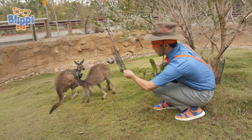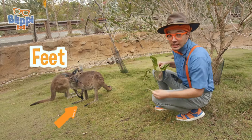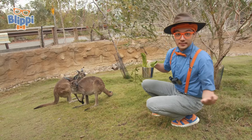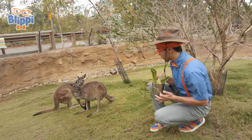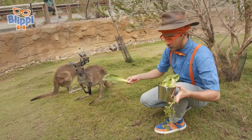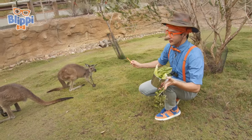Yeah, you see their ears? Their ears are so big, so they can hear really well. And look, their feet are even bigger than Bee's. Yeah, a kangaroo is so much bigger and their feet are so much stronger that they can go up to 30 miles per hour. Whoa! That's really fast. Hey, maybe they want some lettuce. Whoa! Yeah, or maybe, well, we don't want to get too close, because they don't like it if we get too close.